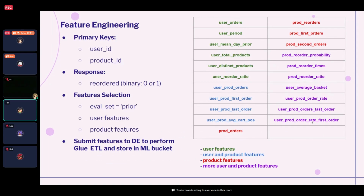The primary keys of the input variables are user ID and product ID, and the response variable is a binary variable, reordered. And we work closely with data analysts and use the order product prior set, which contains customers' order histories, to first determine a few basic customer purchase features, product features, and customer product features. And based on these features, we build more features, aiming to let our model learn more. And we can also add or delete features based on the performance of our model in the future.